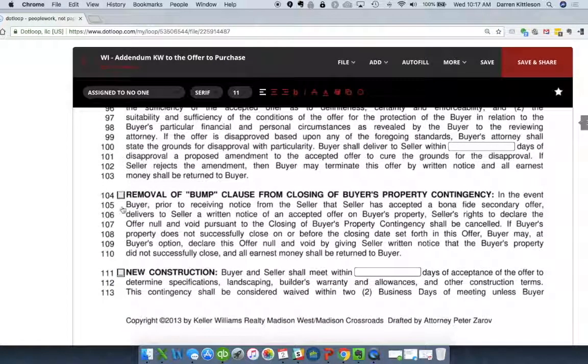Removal of the bump clause. I want to talk a little bit about this because this is interesting. Remember back in the WB11, if the buyer had a home to sell and wanted to make their offer contingent upon that sale, it created that bump clause, and we talked about that in the WB11 video. This language helps us on behalf of the buyer. It says, in the event that the buyer, prior to receiving notice from the seller that the seller has accepted a bona fide secondary offer, delivers to the seller a written notice of an accepted offer on the buyer's property, seller's rights to declare the offer null and void pursuant to the closing shall be canceled.